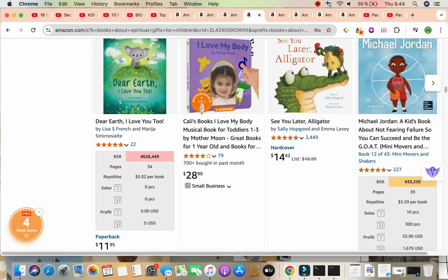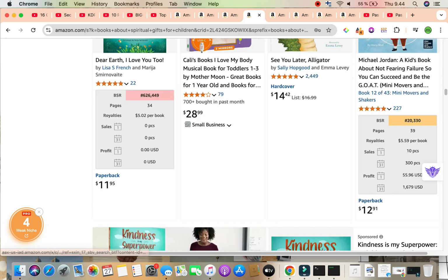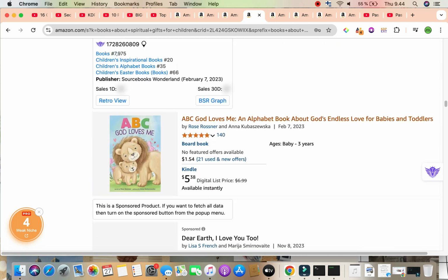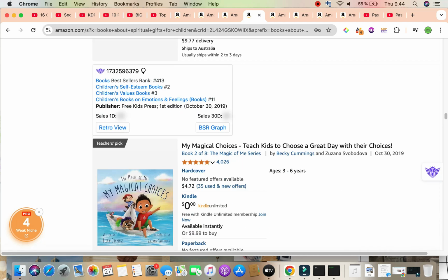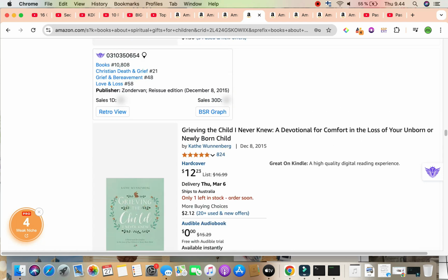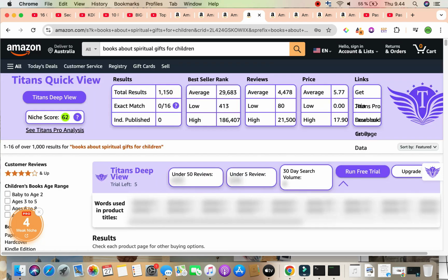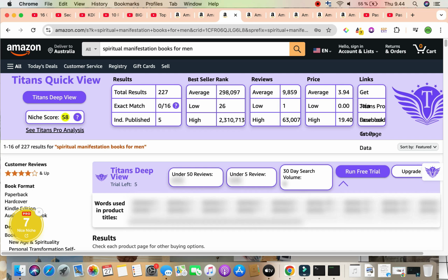We've got really beautiful books that are all within the bestseller rank of under 100,000. As you can tell here, 7,000 for this one. We've got 413 for that one, 514, 10,000 for that one as well. Really good books to utilize this wonderful keyword for the subtitle or for the title for any books for children that encourage spiritual growth. Now let's head over to keyword number 6.